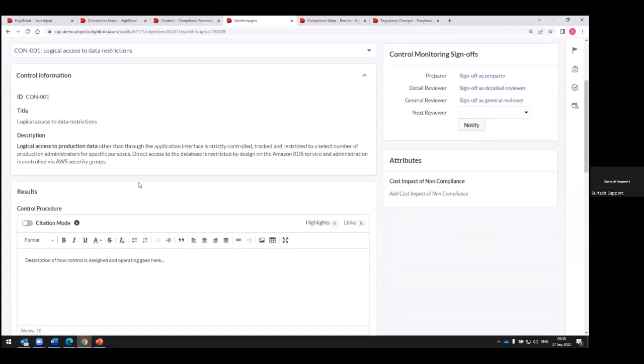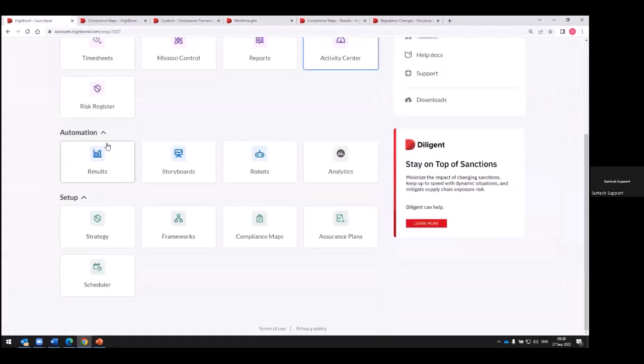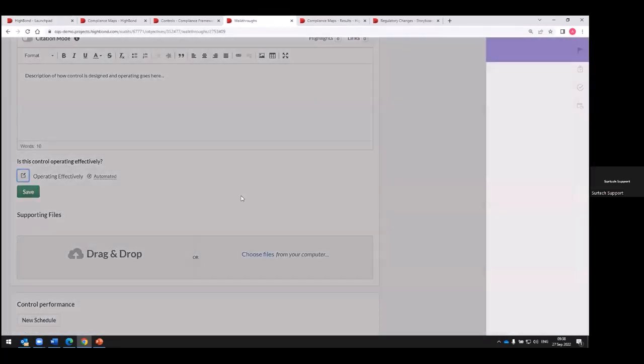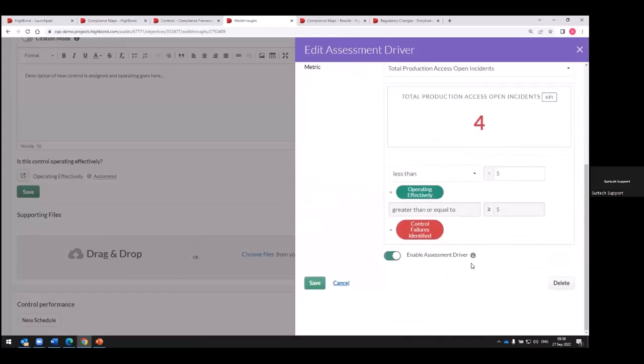How did we automate the control testing process? You'll see we used analytics to connect to a data source. We extracted data and pushed that data into the results application. As data came into results, we started building things like metrics, KPIs, KRIs, and so forth. Using those metrics, we can then start building up thresholds. In this case, I've brought in a metric which looks at the total production access to open incidents. Based on that metric, I then set up thresholds.